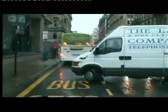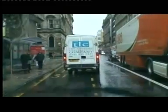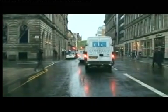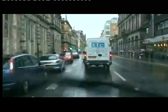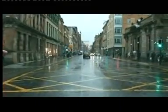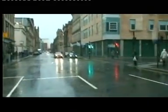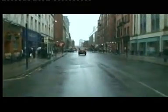Then we're going to continue along Ingram Street to Glassford Street. Ridiculous. Continuing along Ingram Street, and we're going to turn right into Glassford Street. And we're going to continue along Glassford Street down to where it meets Stockwell Street.